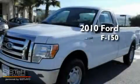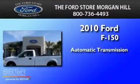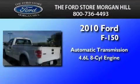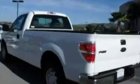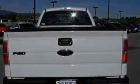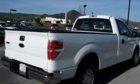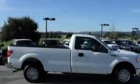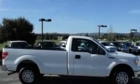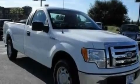This is a 2010 Ford F-150. This truck has an automatic transmission and a 4.6-liter V8. Its top features include air conditioning, 4 well-positioned speakers, a double wishbone independent front suspension, a 4-wheel independent suspension, 17-inch wheels, a passenger side vanity mirror, an engine immobilizer theft deterrent system, a low tire pressure indicator, 12-volt power outlets, and this vehicle has less than 8,000 miles.